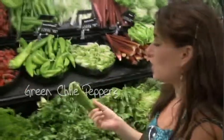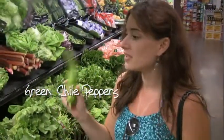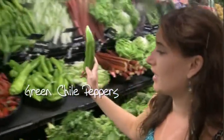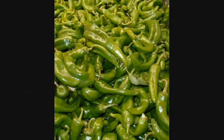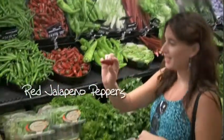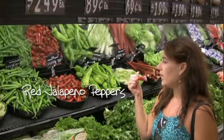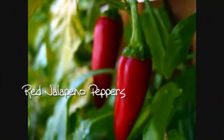Peppers are exceptionally good for roasting on your grill or on your broiler, for salsa, enchiladas, various things like that. Really can't go wrong. Red jalapeno peppers, also like Fresno chili peppers. These are really good for roasted salsa as well, or any type of cold salad salsa.